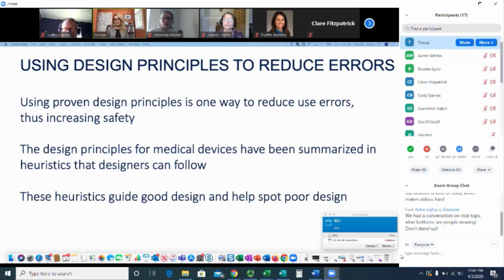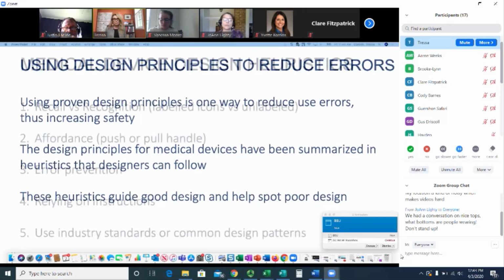So there are a bunch of design principles out there. I'm going to focus on 10. We often call them heuristics or design principles. They have been proven to reduce use error. And they're really basically a summary of a lot of knowledge, a lot of research that has come out over the decades of this type of research that can actually show where poor design exists and how we can make the design better. So we use these design principles to evaluate products that are already done, and we use them to create products that don't exist.